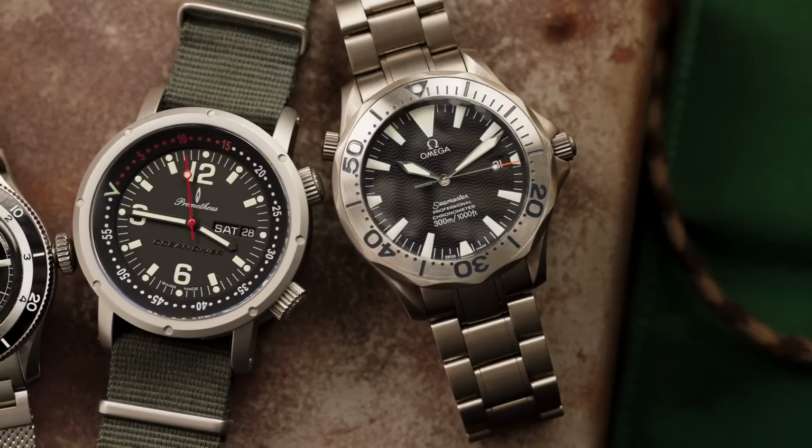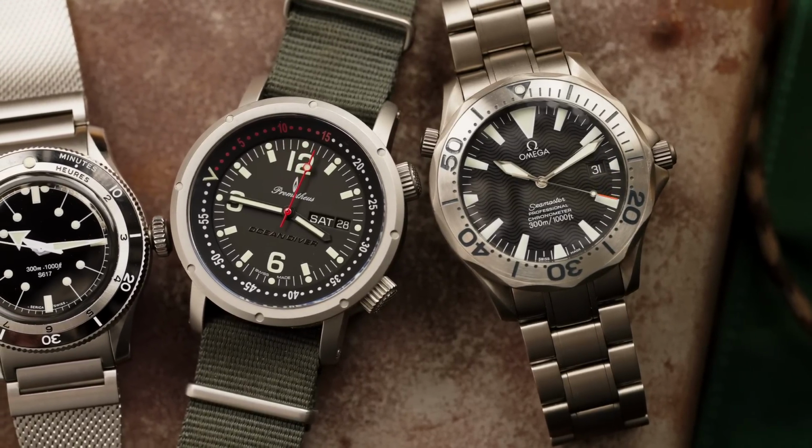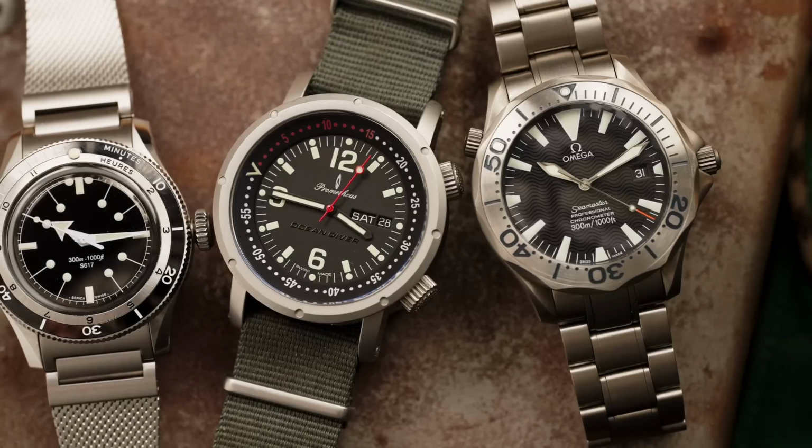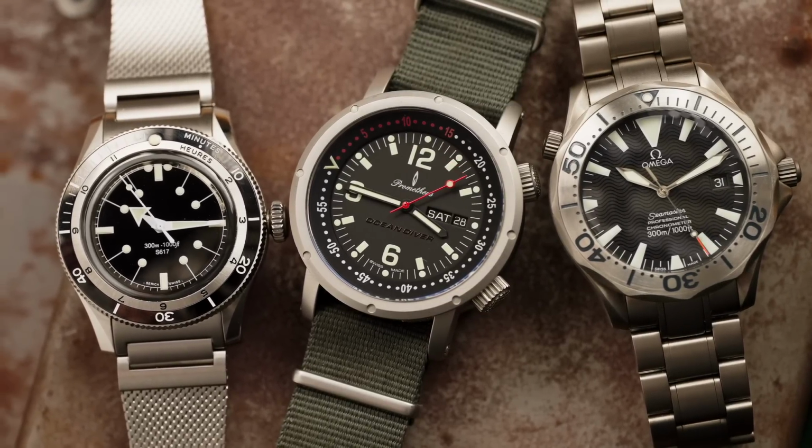And there are 3 watches from my own collection that I think tell a story of watches that do this really well. And they aren't afraid to kind of step outside of the mold and take their own approach to fulfilling the needs of a good dive watch. They are highly legible, they're easy to use, but they bring their own unique approach to the design.